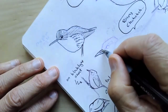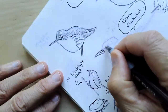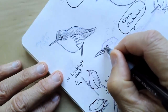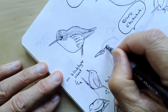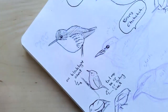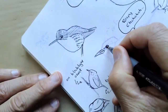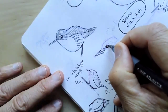I want room here in what's called the lores, L-O-R-E-S, this space between the eye and the beak. And a lot of birds have a little bit of an angry bird's mark there, and as the lores come in, that makes this eye look a little bit more serious. I'm going to suggest that this is a dark eye, but leave a little highlight on it and a little hint of an eye ring.